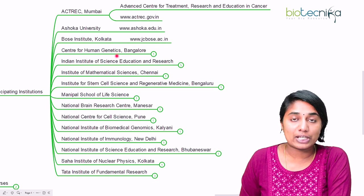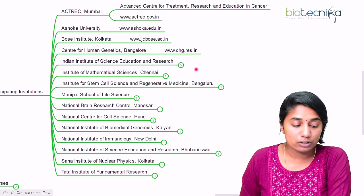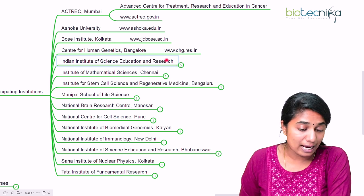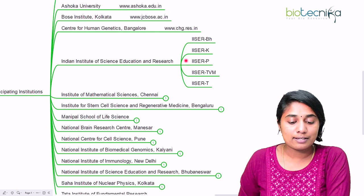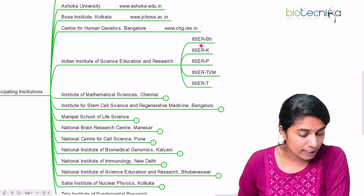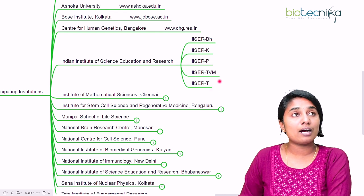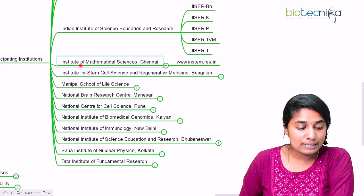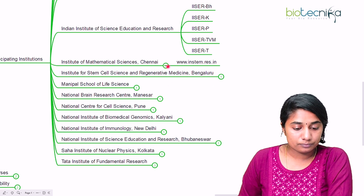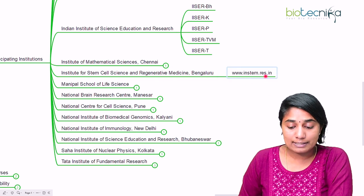The next is Center for Human Genetics, which is situated in Bangalore, and this is the website. Next is Indian Institute of Science Education and Research, that is IISER. There are different IISERs throughout India, and these are the IISERs that are participating in this examination: IISER Berhampur, IISER Kolkata, IISER Pune, IISER Thiruvananthapuram, and IISER Tirupati, right? These are the different IISER institutes that are participating in this examination. Next is Institute of Mathematical Sciences in Chennai. The next is the Institute for Stem Cell Science and Regenerative Medicine, Bangalore, and the website is instem.res.in.